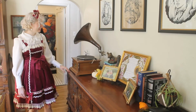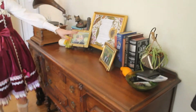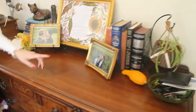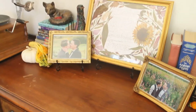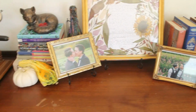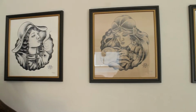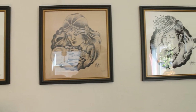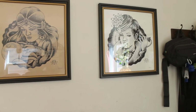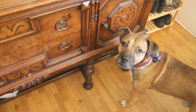And then got this little phonograph and some books, and here I have my proposal to Channing and some of our engagement photos. And then above, there's some really beautiful prints from a tattoo artist that I won at a little art fair. And then the doggo.